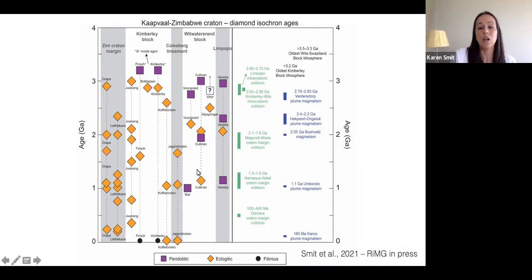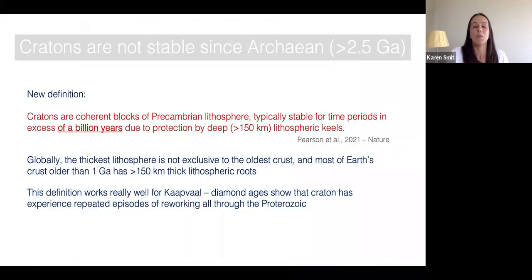But we can see that a lot of diamond formation we can correlate with tectonic events happening in the lithospheric keel. And so I've just mapped out the tectonic events happening in this region and showing how well they correlate to the diamonds. Certainly there's a lot been happening in the Kaapvaal craton since the Archean. A lot of reworking, a lot of diamond formation. And so the diamond ages show that the Kaapvaal has experienced repeated episodes of reworking all through the Proterozoic.